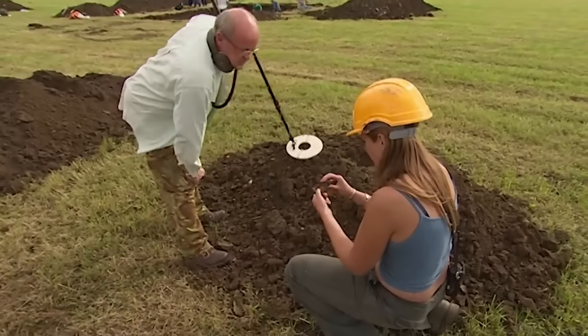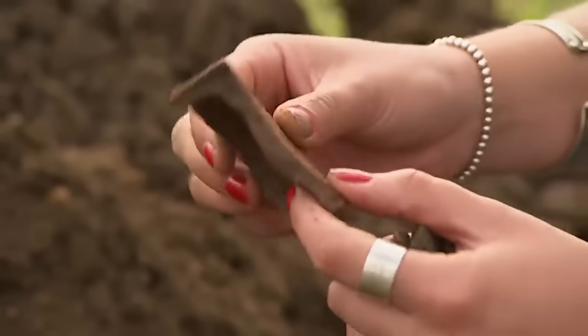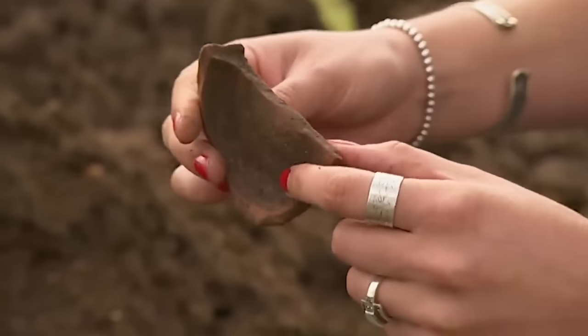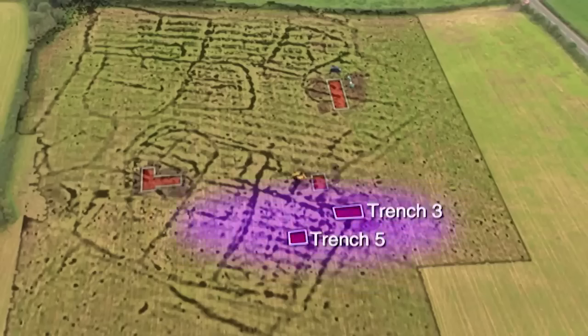That hasn't moved very far either. It's really nice quality, pretty unabraded pottery. Excellent. Altogether, saying that there should be more substantial structural features somewhere nearby. The pottery that Bridges found is so sharp-edged in comparison to Paul's finds that our archaeologists have had to reconsider the location of any Roman structure. It now seems that centuries of ploughing have moved the finds up the field, away from their original location near Trenches 5 and 3.